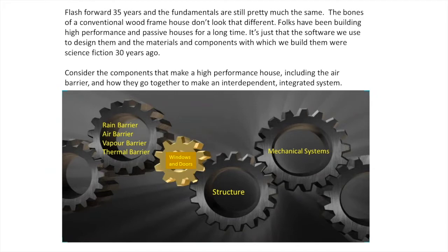Flash forward 35 years, and the basics of building a house are pretty much the same. The bones of a conventional wood frame house don't look that different. Folks have been building high performance and passive houses for a pretty long time. It's just that the software we use to design them and the materials and components with which we build them were science fiction 30 years ago.